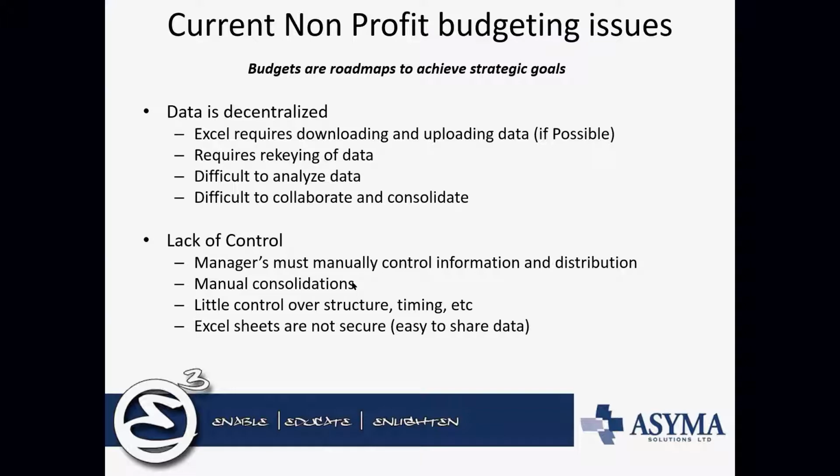Difficult. Lack of control. Also, someone can make a structure change, or someone may not upload their data on a timely basis. How do you control that they didn't put that spreadsheet in? You think it's up to date, but they don't have the data in there. Therefore, you're grabbing old data and bringing it in. Or if someone's changed the line, you cannot consolidate very easily because somebody's got to go through and make the adjustment. And then the last thing for control is that spreadsheets are not secure.